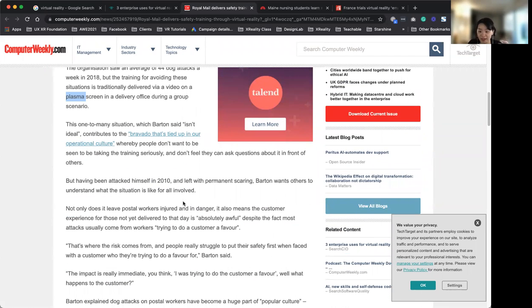So before, the company tried different ways. For example, they put out some tutorials on how to avoid dog attacks. They made some videos, they made brochures, they put them in the car. They were trying to solve the problem, but it wasn't serious enough for their workers to think this is a big deal, right? So people still got attacked by dogs when they were trying to deliver mail and walking through gardens. I find this very interesting because this is an everyday situation.